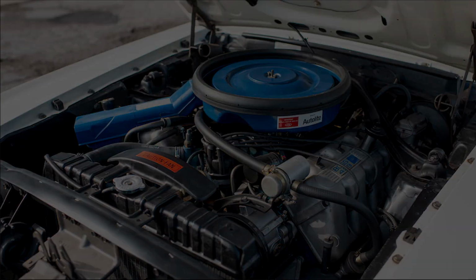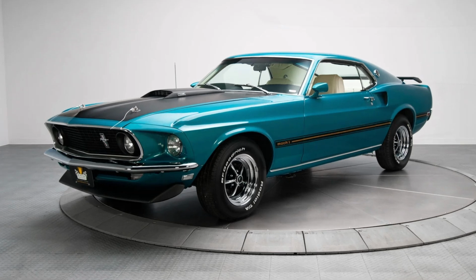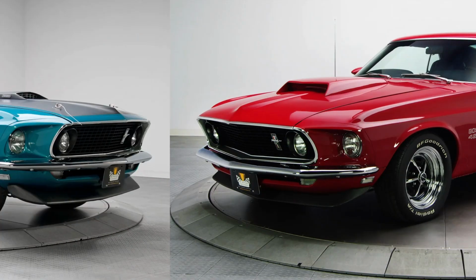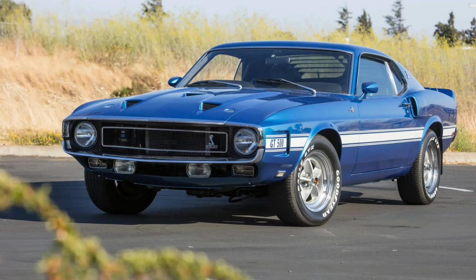Finally, there was the Mach 1, the one that shared a great deal of its components with the Shelbys, and even offered a nice in-between to the GT350 and GT500 in the form of the 390 Mach 1. All of these Mustangs, the Boss 302, Boss 429, and all Mach 1 variants had a lower base price than the Shelbys and were direct competitors, all of which contributed to Shelby's dwindling sales.